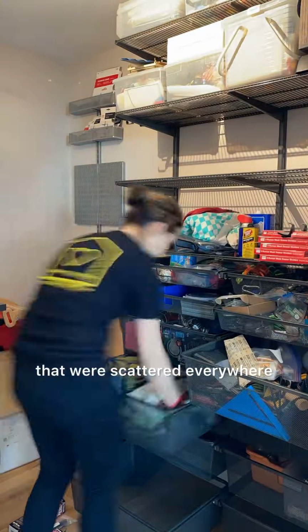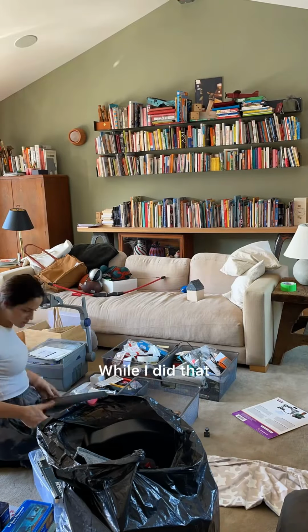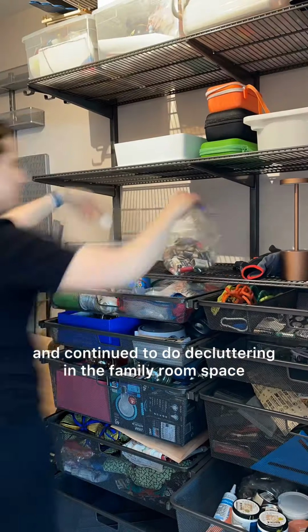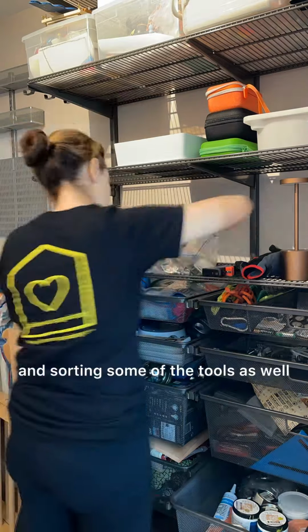One of the things I also found was quite a lot of batteries that were scattered everywhere, so I spent a few minutes just making sure they were sorted properly. While I did that, she pulled out all of the drawers and continued to do decluttering in the family room space while I did things like putting those batteries away and sorting some of the tools as well.